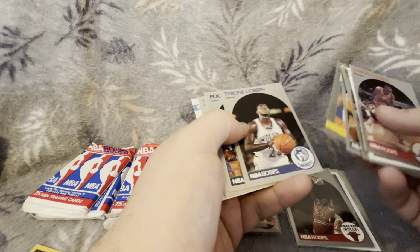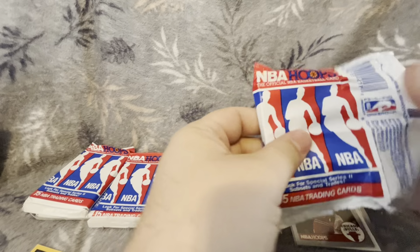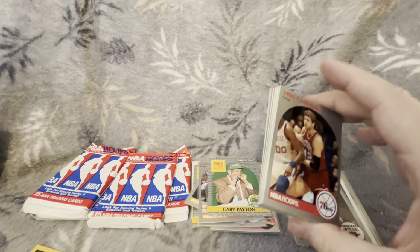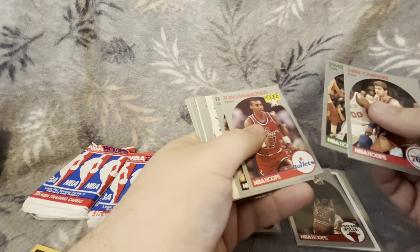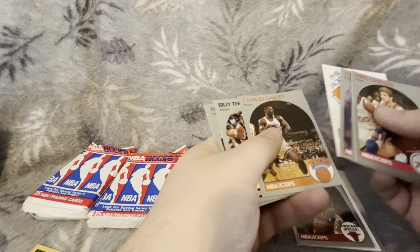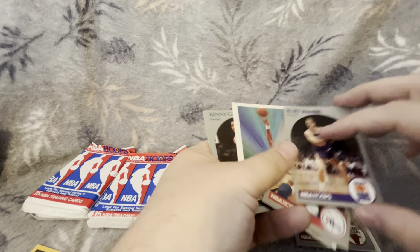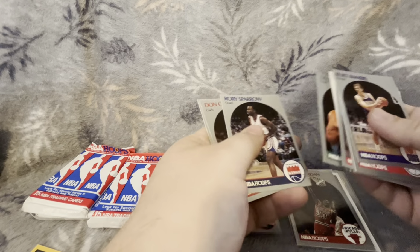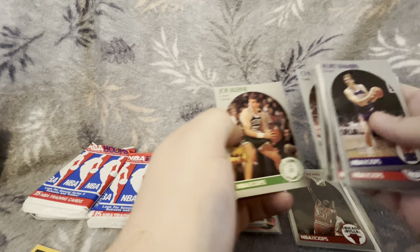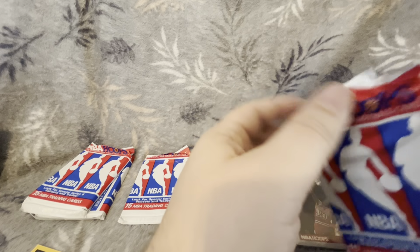Tyrone Hill. Tyrone Corbin. Pooh. Drazen, we'll put you aside too. You actually look pretty decent. Oop, losing control of my cards. I feel like that was a familiar sequence there with the coaches at the end.